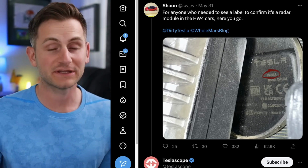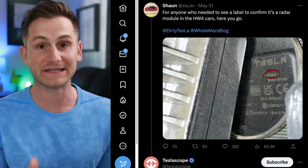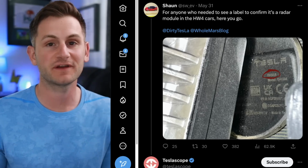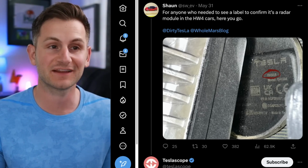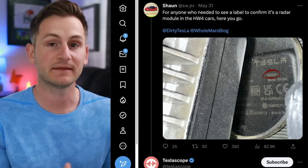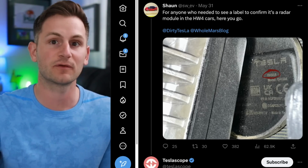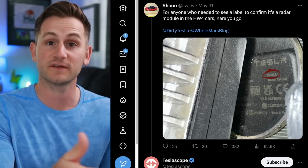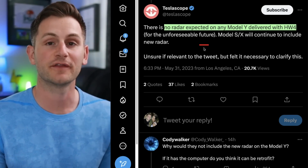I know many people in the market for a Model Y will really want a vehicle with radar being active. So will a retrofit be available? I haven't been able to find anything. My pure speculation guess would be yes. Meaning if the Model Y does have the Hardware 4 computer, then down the line there will be a retrofit available for this high definition radar. But at least for now, no radar expected on the Model Y.